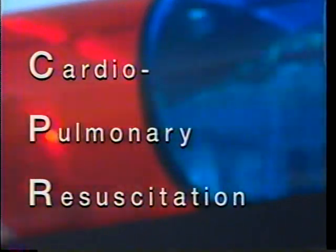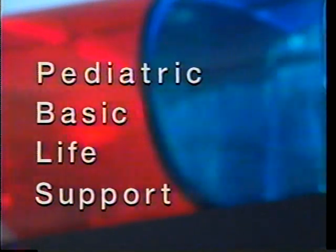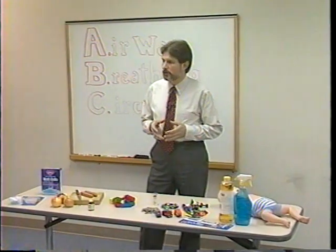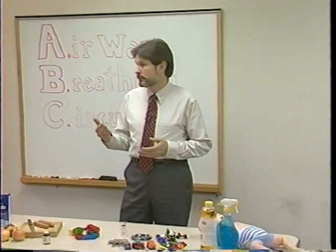What is CPR? Well, the letters stand for cardiopulmonary resuscitation, which refers specifically to reviving the heart and lungs. But classes that teach CPR are referred to as basic life support, or for infants and children, pediatric basic life support, because you learn a lot more than just CPR. Depending on the class, you might learn general first aid, how to help someone who is choking or in shock, and what to do in a variety of emergency situations until trained professionals can get there.